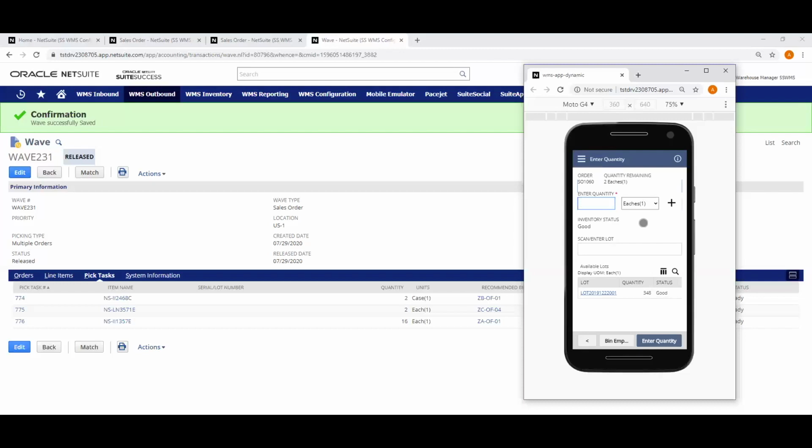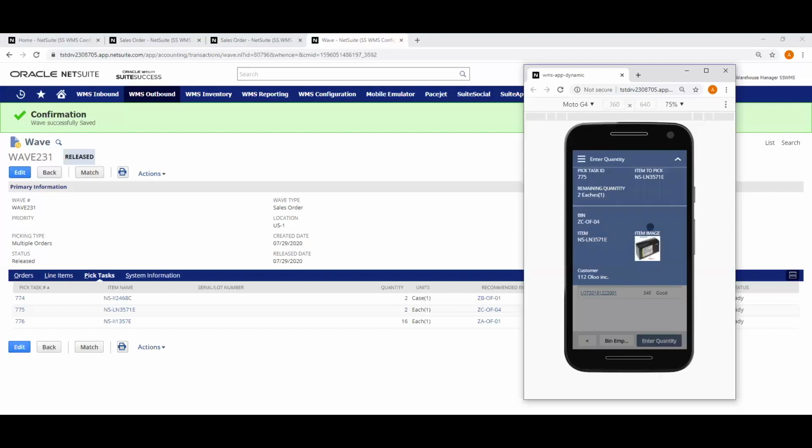Before I do that, one other thing to point out, you'll see throughout this information icon at the top of the mobile. This is going to provide me non-essential contextual information. In this case, I'm in the picking process. It's going to be providing me pick-related details. If I've set up, configured an image on the item master, system will display that image. I can confirm I'm picking, I'm receiving, I'm counting the proper item.